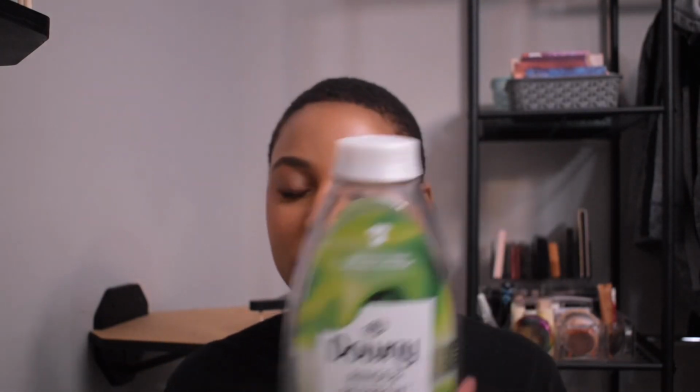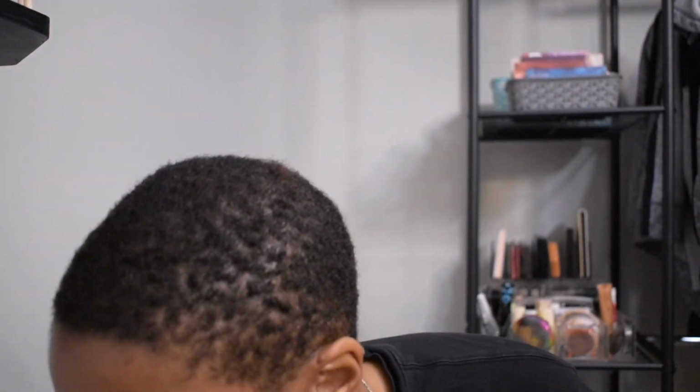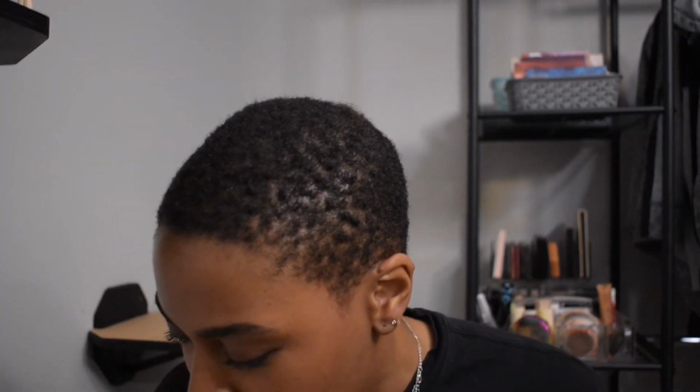This one has a really nice fresh scent, I wouldn't say coconutty, but more of a solar floral type of scent, and it's really clean. And then this just has the classic Tide scent. I like using this on my clothes and this on my towels and stuff, so I really enjoy those. And I think I actually have a third one. Yeah, I do have a third one in here.